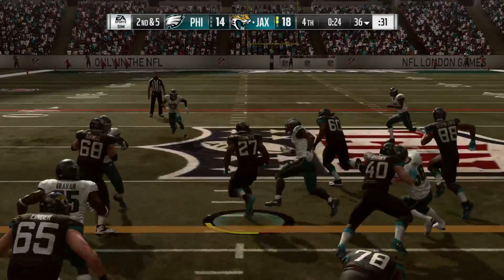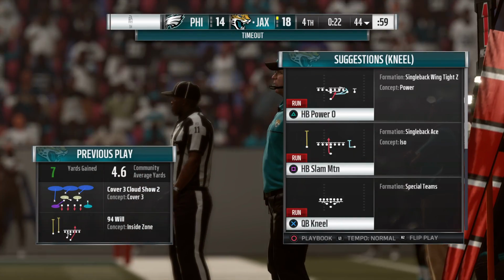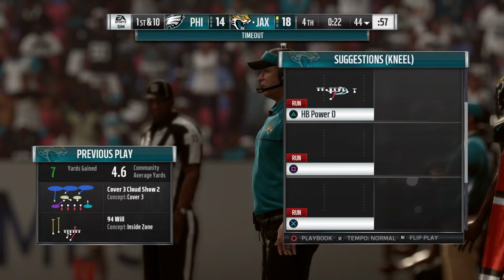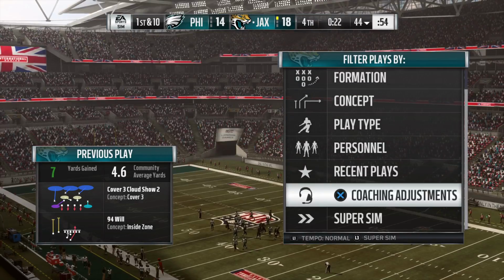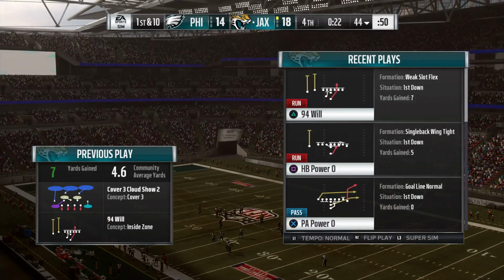They'll run it again with Fournette. And he'll get up near the 45. They'll spot it at the 44. And now we won't see a play on first down. We're going to get a timeout instead. That'll leave them with just one remaining in this fourth quarter of play.